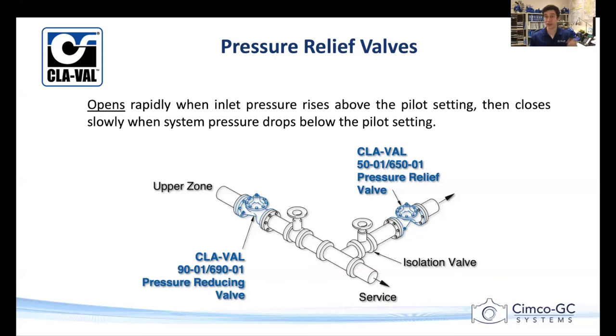If it opens, it'll just let more pressure in. There has to be a way of escape. And so a relief valve provides that really quick way of escape. The other way of escape is through usage, through people using their water.